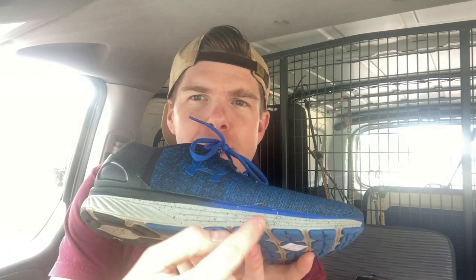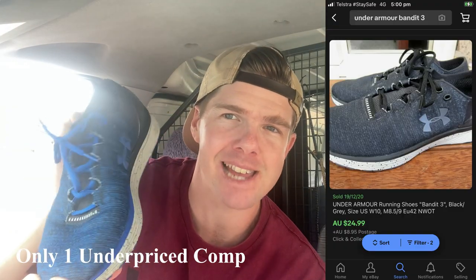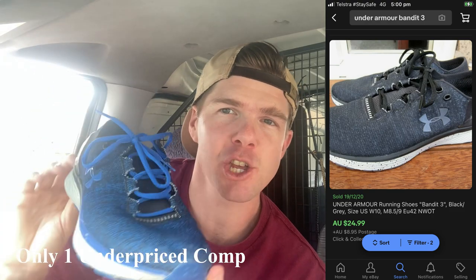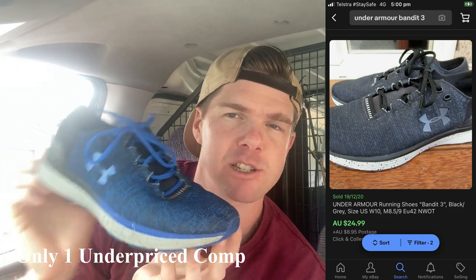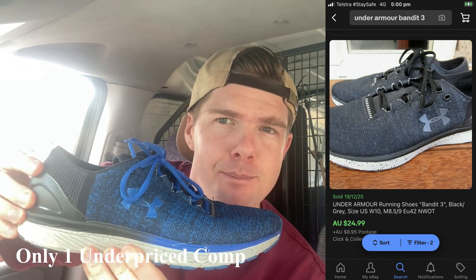I also found the Bandit 3 Under Armour men's running shoes. Now, these are in really good condition. I'm going to give that a bit of a clean there. The soles are in great nick, and there's an $8 tag on these shoes. So, a huge get. I'm going to go on to sell these for $50, like I do with all my shoes. They are a US size 10 as well in the men's shoes. So, stoked with that little grab there. Another couple of shoes, which was awesome.